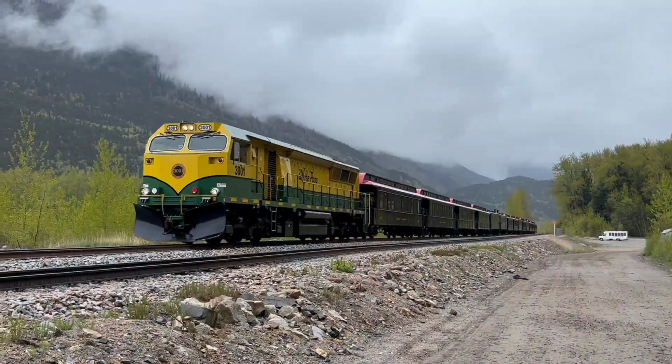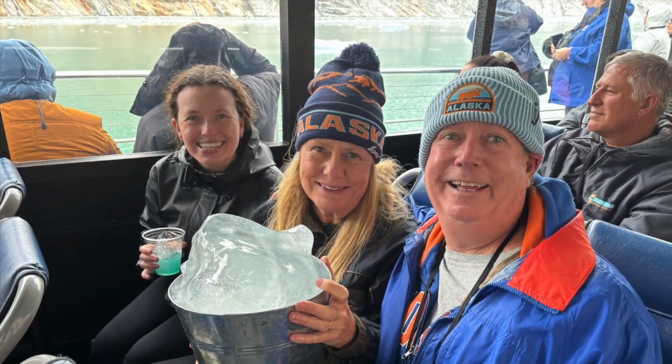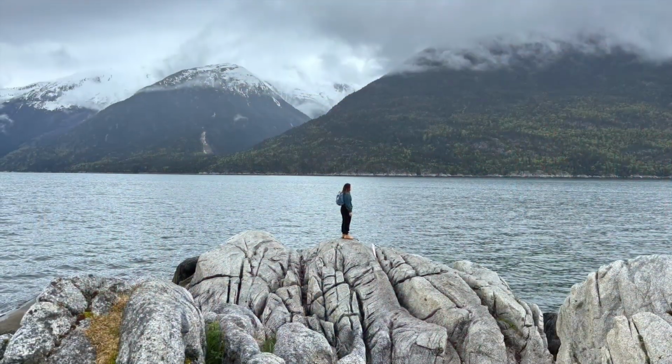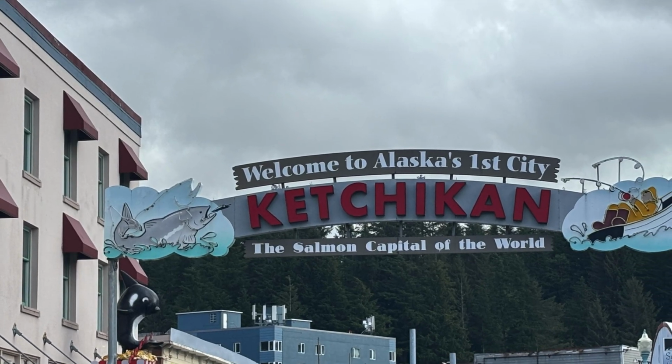Welcome to Judy's Recess. I went on a 7-day Alaska cruise on Carnival Spirit and experienced Alaska's natural beauty, waterfalls, wildlife, native culture and history, visited Dawes Glacier and Endicott Arm, and the ports of Skagway, Juneau, and Ketchikan. This is Ketchikan on May 18th, 2025, day 6 of our cruise.